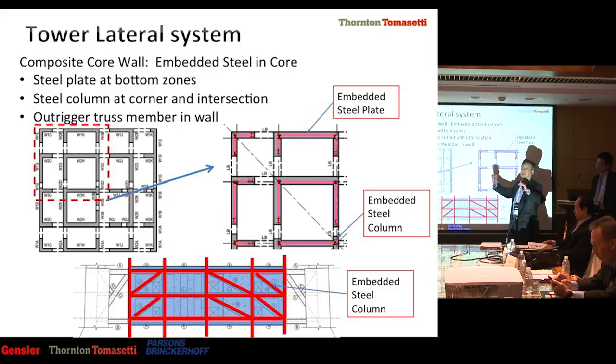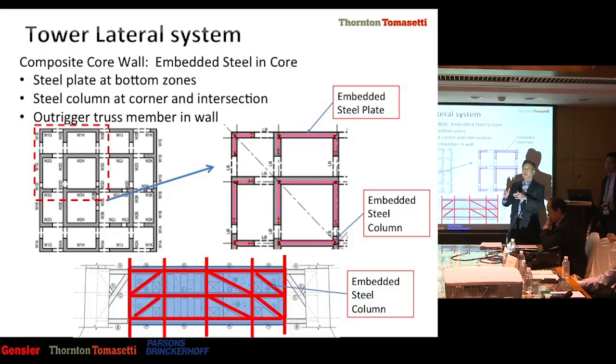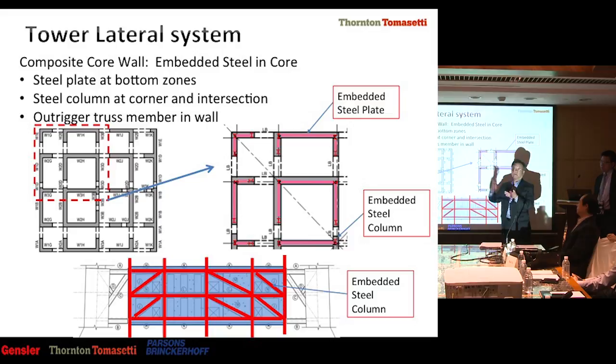We also have embedded steel plate at the lower zone where we have high shear. So the steel plate inside the shear wall makes the shear wall thinner and the building lighter. So that is a win-win situation. The lighter the building, the less the seismic force, and the thinner the shear wall, the more usable space for the architect. I want to emphasize one thing.